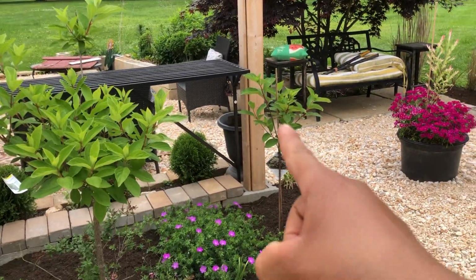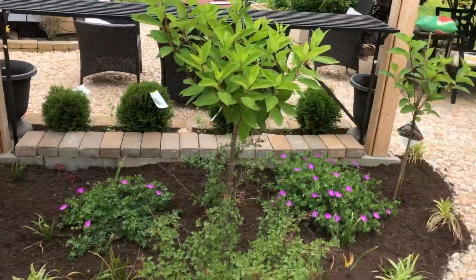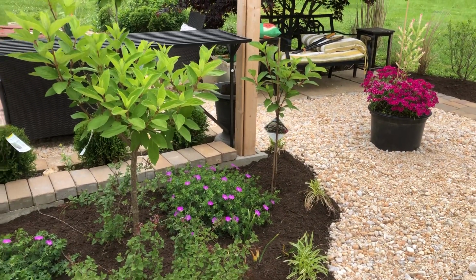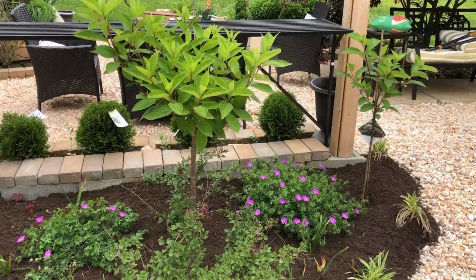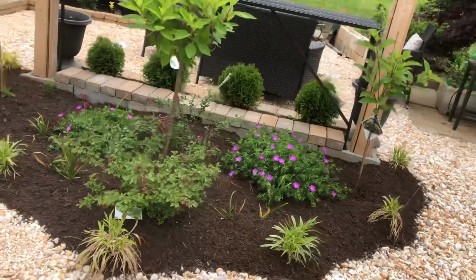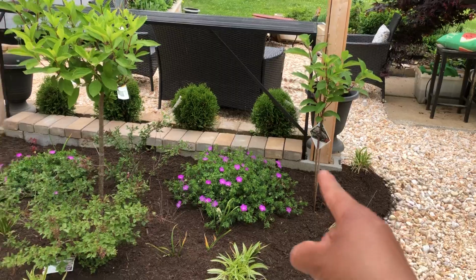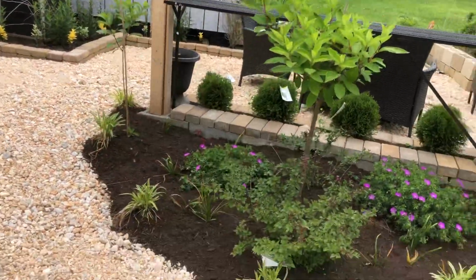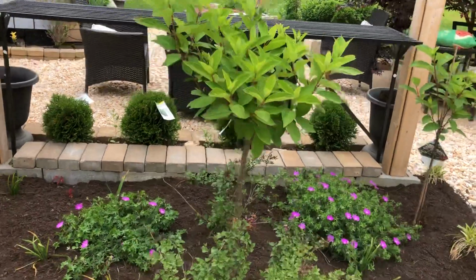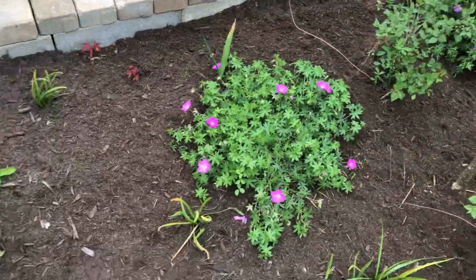And the Pinky Winky that I'm training into a tree. So those two I divided. And in the first video I said that I've been wanting a Pinky Winky, and I went to Home Depot. It was the last one. I got it on clearance, and lucky me, I was able to divide it and train both of them onto a tree. And then this one is a Summer Sweet hydrangea. It's a white blooming one. That one I bought 2 years ago.